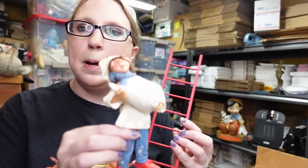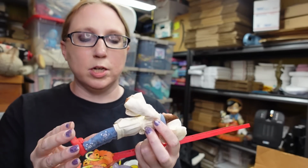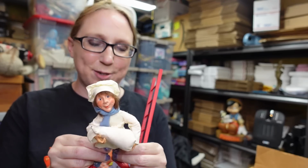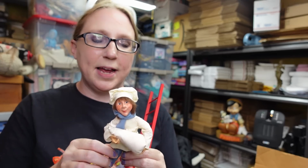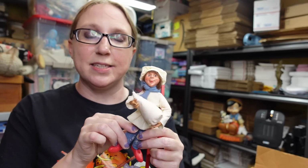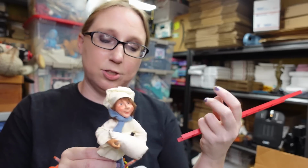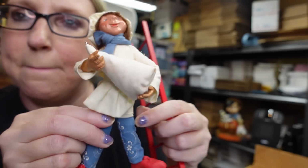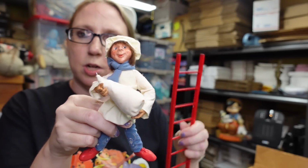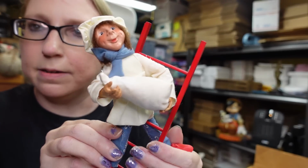These next 2 items came from an auction. These are by Buyer's Choice, and they are called the Kindles, or also Bakerkins, and these are so stinking cute. I know I sold one a long time ago, and I completely forgot about them until I stumbled upon these at an auction, and I was like, oh my gosh, those are the Kindles, because I know I had sold one before. So this one is holding a little cake decorating bag, and they are posable little dolls, and it comes with a little ladder, so you can pose them on the ladder as well.